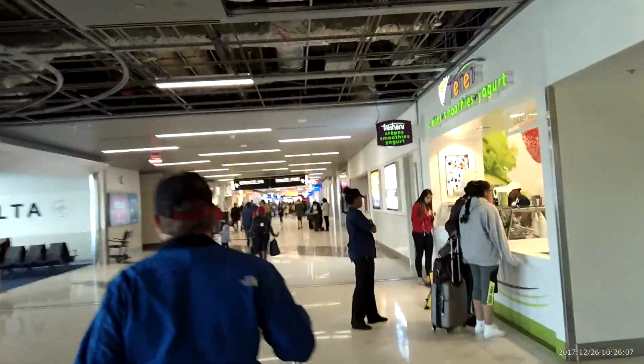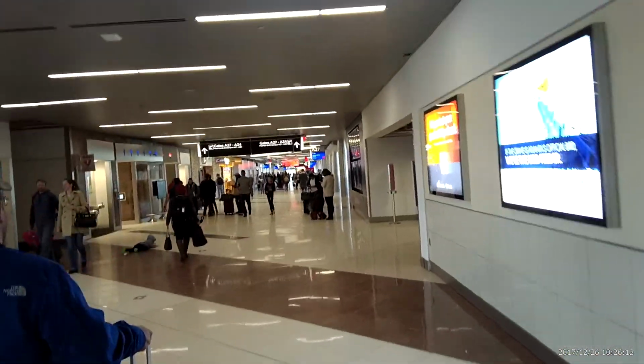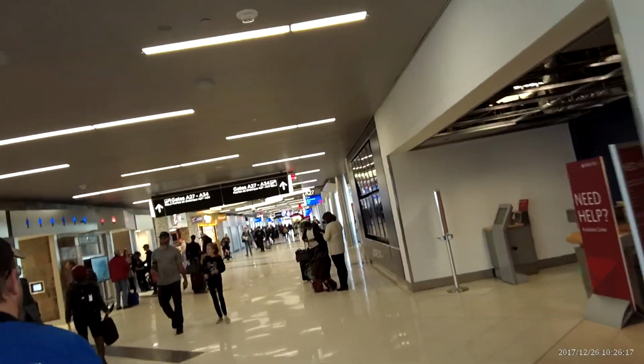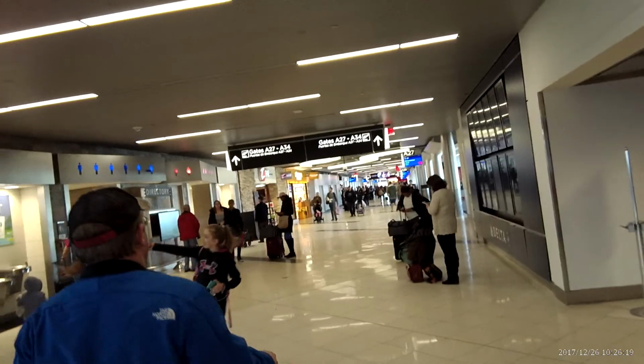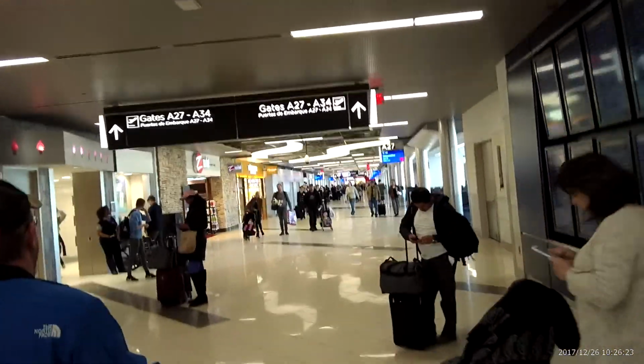Hartsfield-Jackson has 195 gates, the most of any airport. Here in Concourse A, there are 33 gates, although the last gate is 34. That's because there is no gate 13. Well, approximately a minute and a half to go.